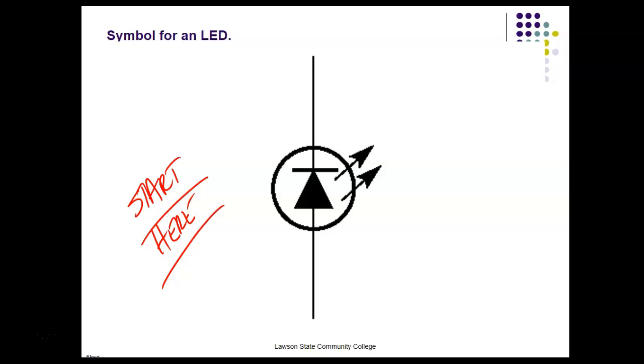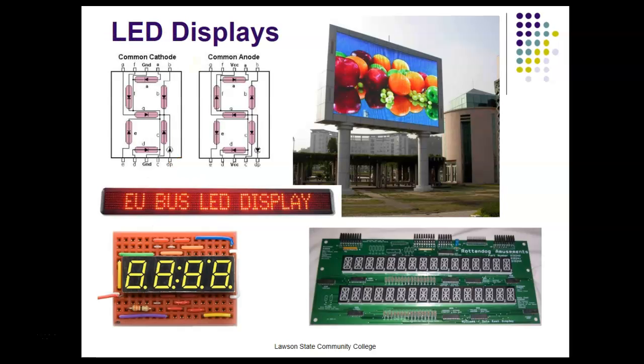So here's the LED. Everybody okay? Normally we don't draw the circle around it. And we run into these things all over the place. We don't use them in our TVs anymore, but these big old boards that we see on the side of the road are light emitting diodes. These are called 7-segment displays. And I do have a lot of these. It's called a 7-segment display.